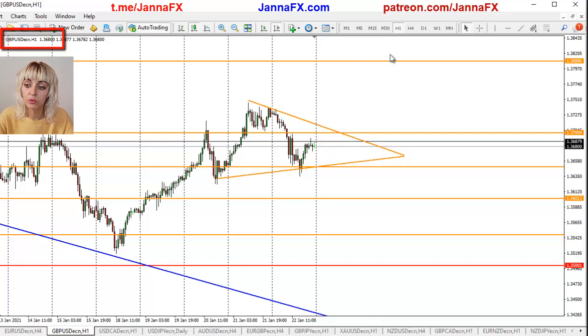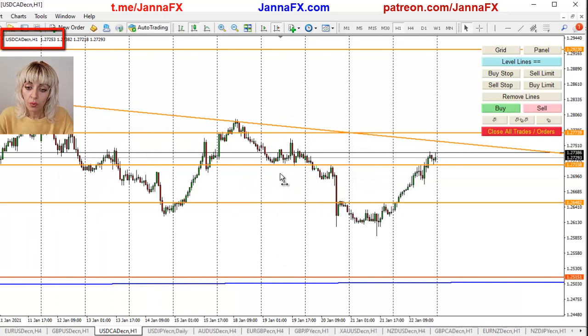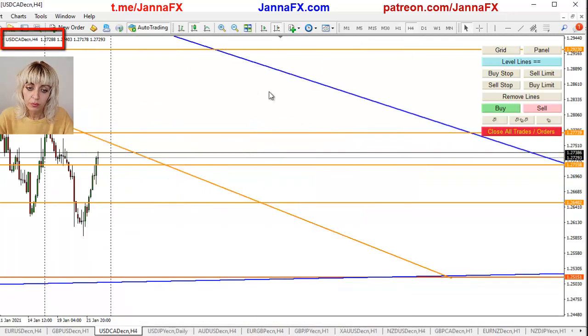Oh yes, it's definitely going to be 138 or 140. It's definitely going to go to 35. No, just step by step, protecting your account. It depends, like I'm saying, it all depends how big your account is. Okay, dollar Canadian. Also, let's do the 4-hour chart, so let's see where the week was.